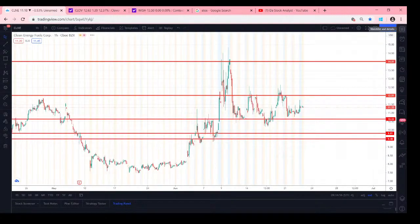Someone talked about CLNE, so I will just talk about CLNE again. Wait for this to consolidate between 10.65, or let's say 11, and $12. Once the consolidation is done and it breaks 12, this thing will go even higher.